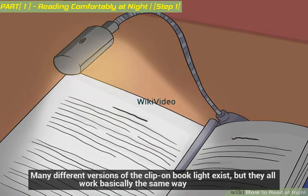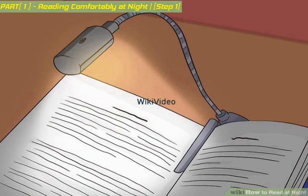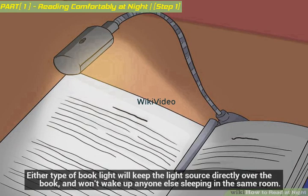Many different versions of the clip-on book light exist, but they all work basically the same way. Clip the clamp onto the back cover of your book, angle the bulb towards the page you're currently reading, and switch on the light. Some book lights are designed to clip onto the edge of your reading glasses instead. Either type of book light will keep the light source directly over the book, and won't wake up anyone else sleeping in the same room.